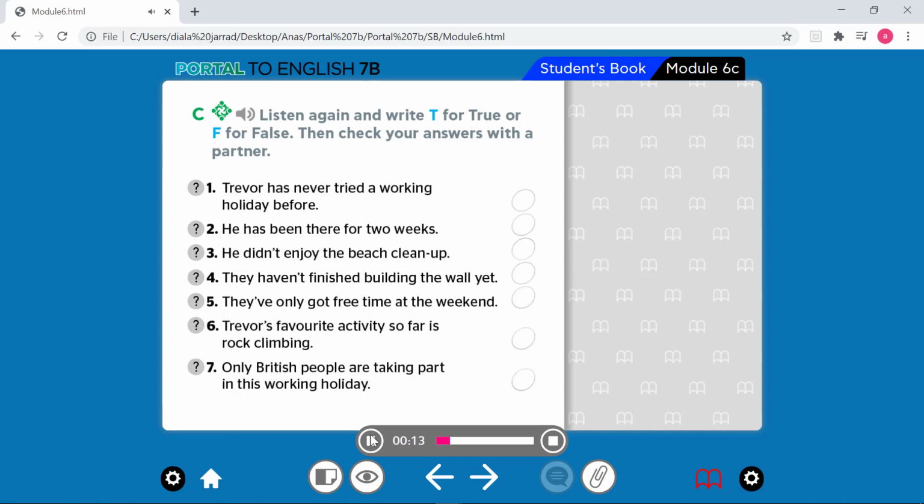Is this the first time you've tried a working holiday? Yes, it is. I've had summer jobs in the past, but this year I wanted to try something different. So I signed up for this working holiday in the countryside. How long have you been here? I've been here for a week, and I'm going to stay for two more weeks. It has been amazing so far.